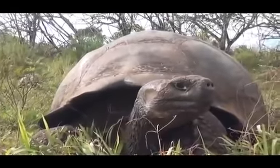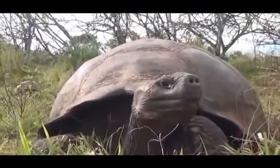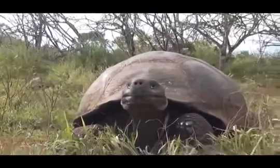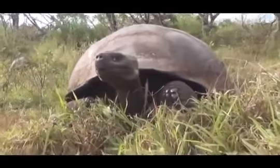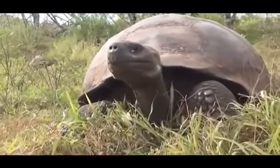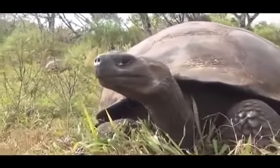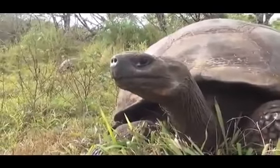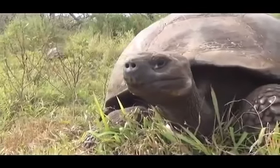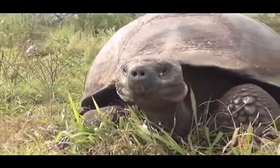My home is a small but unique group of islands in the Pacific, 1,000 kilometers west of South America. People find the islands fascinating, but at the same time somewhat uncanny, sometimes even unreal, due to their volcanic origin, which you would think would make them uninhabitable. But in fact, they're teeming with life. The Galapagos Islands.